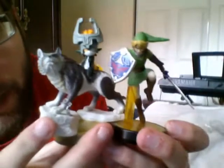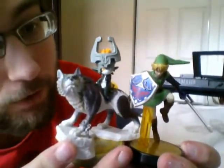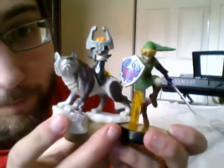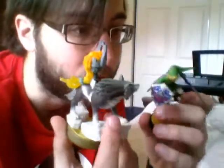With Midna on top of him, the Wolf Link amiibo is a little taller. I'm trying to center this, I'm sorry. But yeah, all in all, the detail's really cool on both of them. I really like collecting amiibos, as opposed to Disney Infinity and Skylanders figures. They have such a greater level of detail and accuracy, with the exception of the tail. But they're just really cool collector's items, even if you don't have the games to go with them. But if you do have the games, it's a real plus.